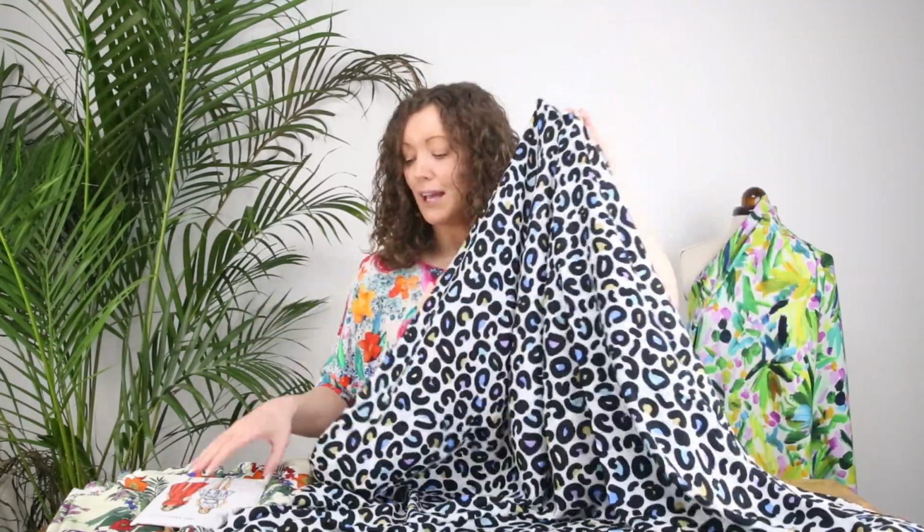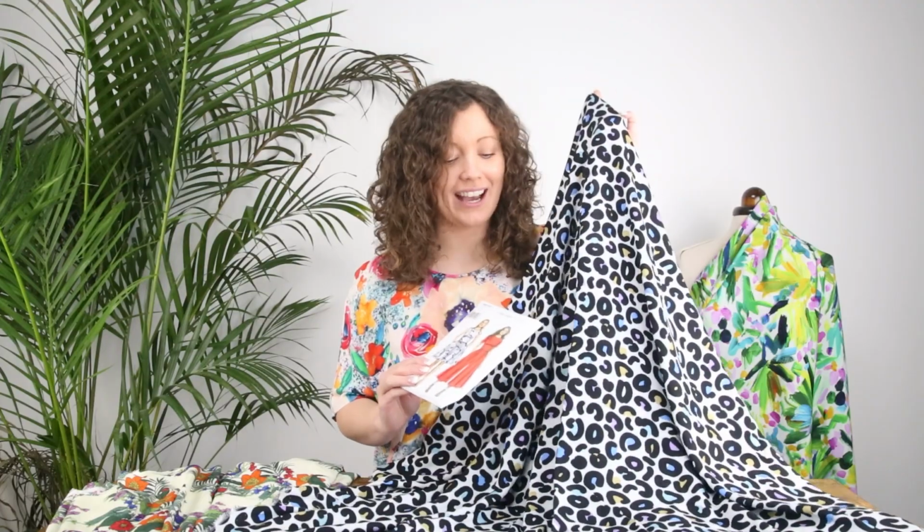I just think that would be such a cool look in that pattern, either the dress or the jumpsuit, whatever is your style. I absolutely love this print.